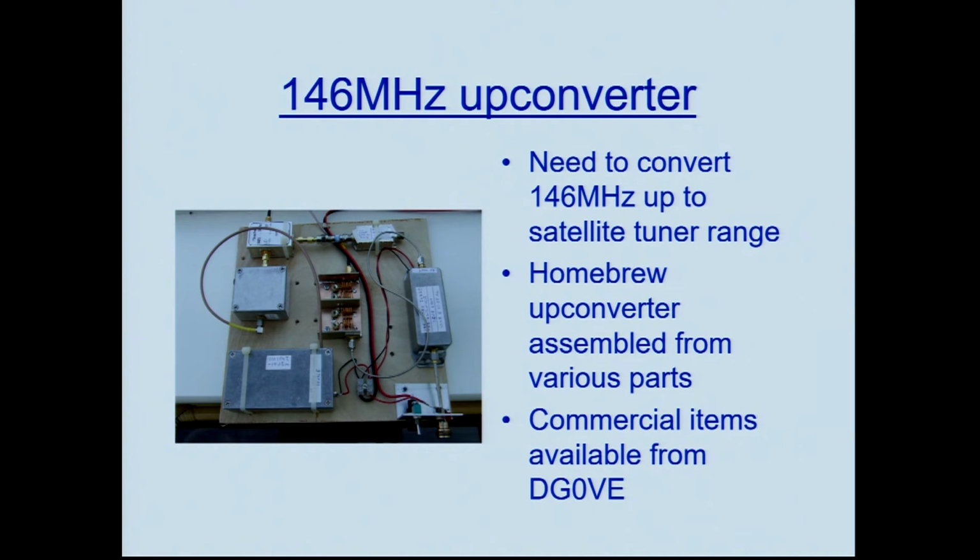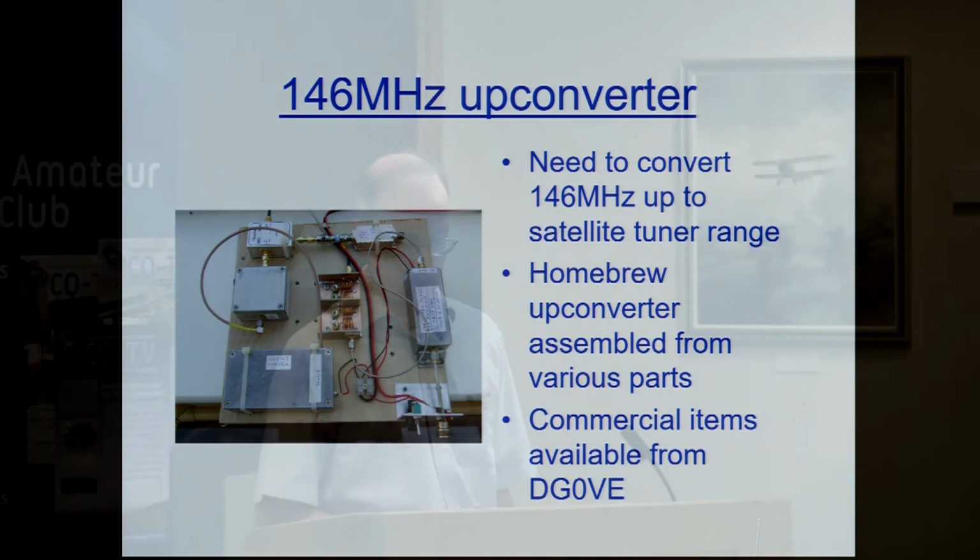This is my first homebrew up converter, which uses a variety of components, old and new. There's a mini-kit preamp in there, feeding into a homebrew bandpass filter, which needs to be put into a screen box, and that goes into a mixer. There's an old G4DDK 1152 meg source from a transverter project, which, because the output is rather low, needs a MMIC to boost it up to the level the mixer requires. And then on the output is a satellite line amplifier to give some extra amplification at 1200 megahertz.